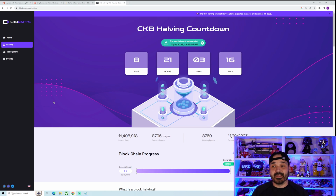Which sucks because again, after the halving, we did have this little pump. Hopefully we do stay where we're at. It would be break even, right? But realistically, it's mostly going to be at a loss here fairly soon, right? So it was time to maximize these past 3 months, right?